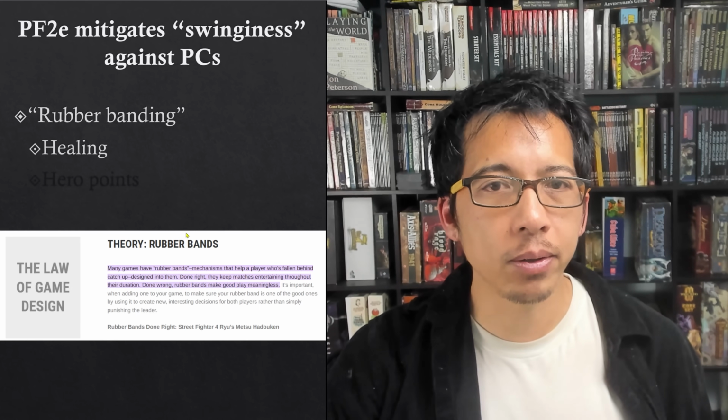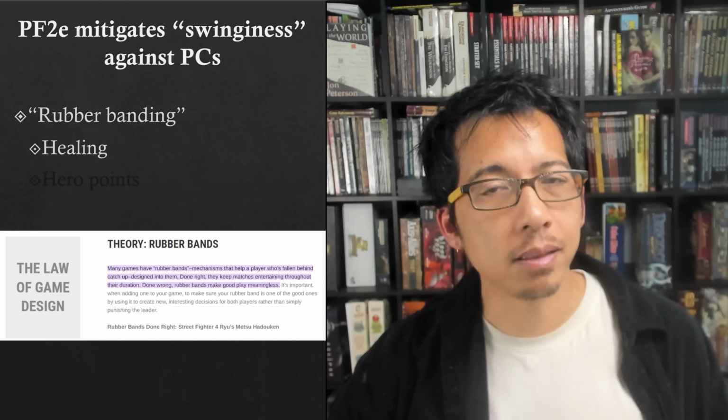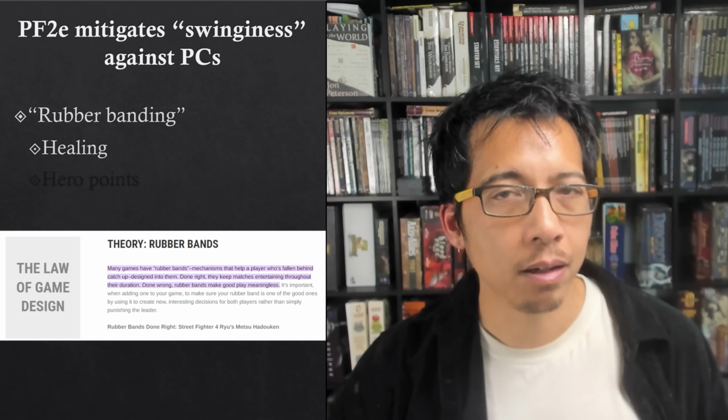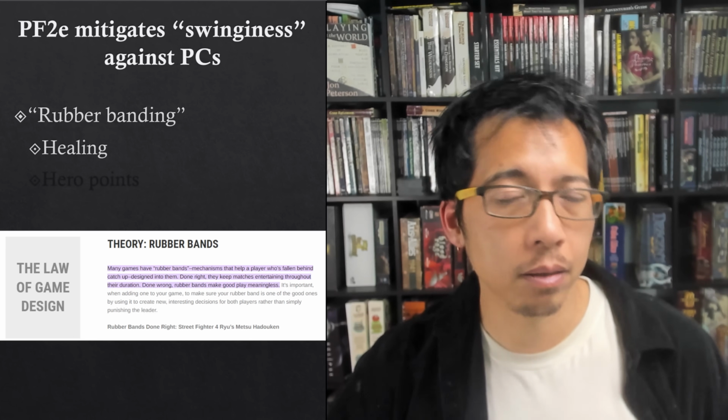First, Pathfinder characters have a lot more access to healing than monsters tend to. Not only are there magic spells, but any character, including martial characters, can invest in the medicine skill and the battle medicine feat, or have healing items like potions and heal people in combat.